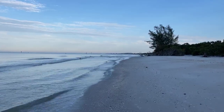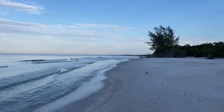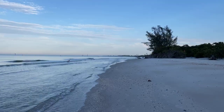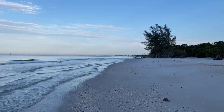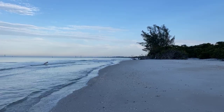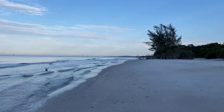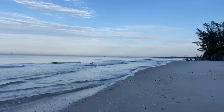I don't know how the shelling was yesterday. I had a feeling the shelling was going to be good yesterday. I saw Kevin found a big old whelk shell. I just had a feeling with all those waves we had on Saturday that the shelling was going to be pretty darn good here. Let's see what old Kevin has to say when I see him this morning, what kind of luck he had.